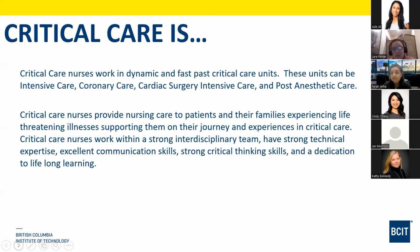And there's also the post-anesthetic care unit, which commonly is called the PACU. So the BCIT critical care education program provides the platform to be able to work in any of those areas. Critical care nursing itself provides care to patients and families experiencing typically life-threatening illnesses and supporting them on their journey of healing and the entire experience of being in a critical care environment.